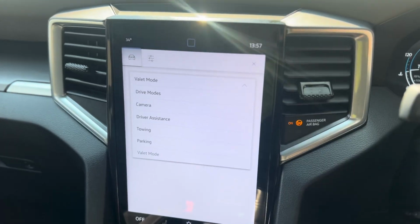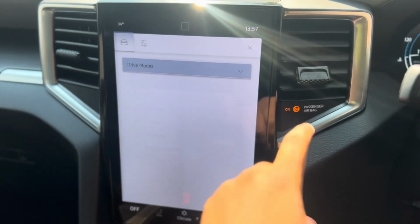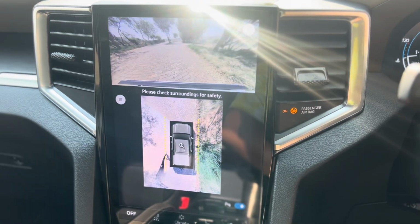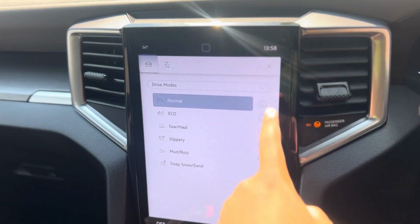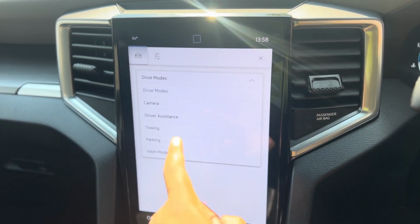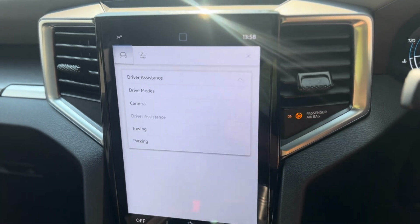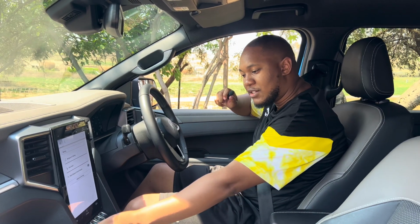embedded, you've got wireless Apple CarPlay and Android Auto, and you've also got the climate control settings which are embedded in here as well. Thankfully you do have shortcut keys which you can use to quickly, on the fly, control things such as your climate control, your driving settings, and even your parking assistance settings. You've also got, wait for it, a physical volume knob, which is past these legs.